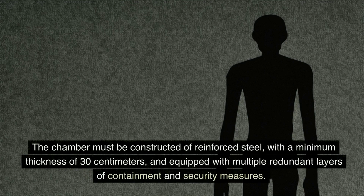Due to the extreme danger posed by SCP-7274, the entity is to be kept in a secure containment chamber at all times. The chamber must be constructed of reinforced steel, with a minimum thickness of 30 centimeters, and equipped with multiple redundant layers of containment and security measures.